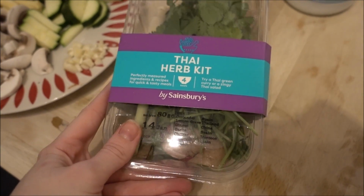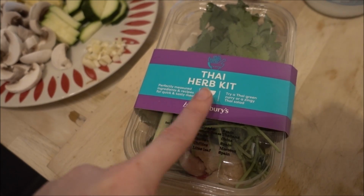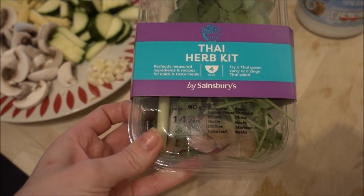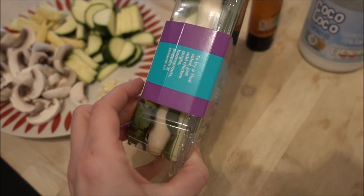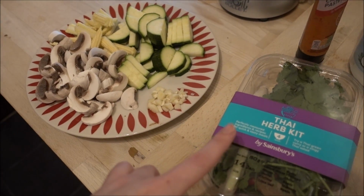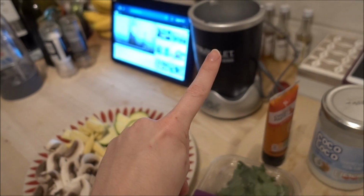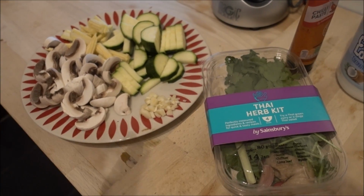So this is a Thai herb kit. There's all different types of kits for different meals. So this one's obviously the Thai one, and it's got coriander in there, it's got lemongrass, it has a bit of ginger, peppers, and I think it's got lime leaves as well. So I'm going to try that out. I've chopped up my veg to go with it, and we're going to have chicken with it too. So yeah, what I need to do is loosely chop this up and then blitz it and then add in the chicken. So let's give it a go.